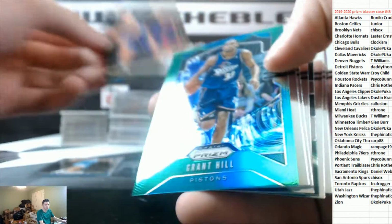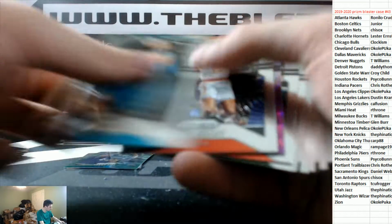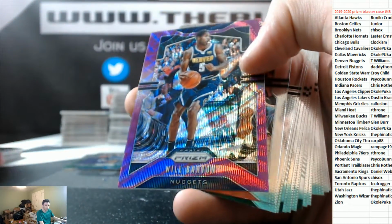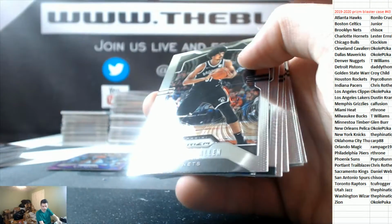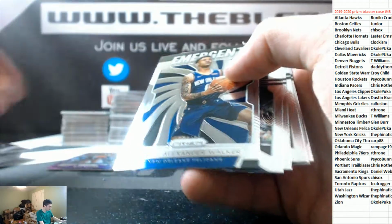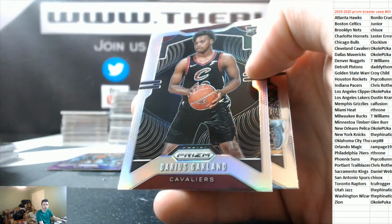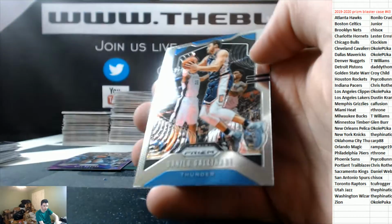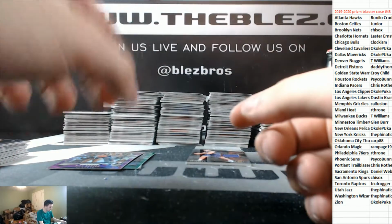Jerome jersey for the Suns. Grant Hill green. Wow. Will the Thrill purple wave. Hero rookie. Garland silver. Okalapuka. This case is insane early. It is insane.